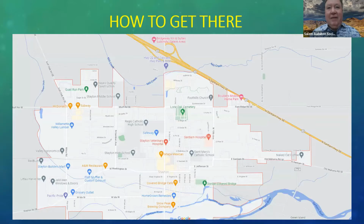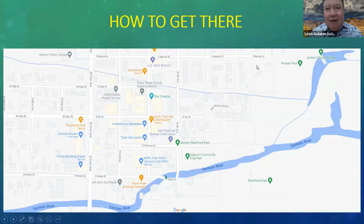So you'll just continue a little bit further down Highway 22 to the Stayton exit. And then you'll come down, turn right and come down First Avenue. It gets a little convoluted as you come down here. You'll come down and here we go, First Avenue. You can take Water Street here, turn left on Water Street and come down, and you can come around to Florence that way.